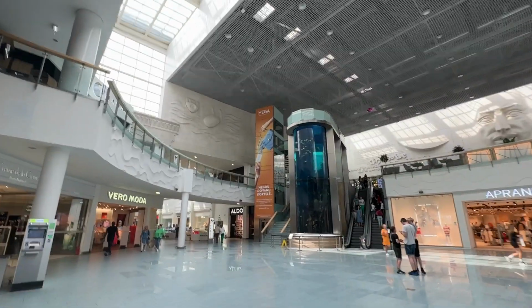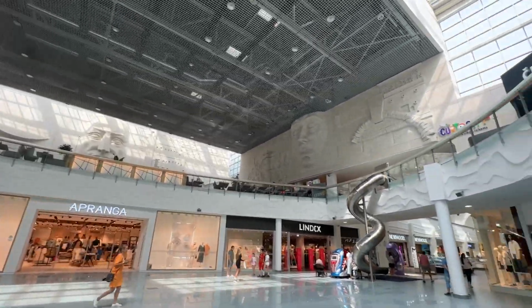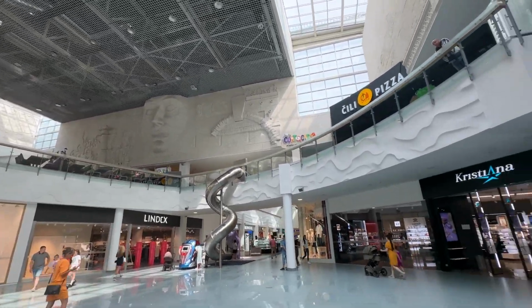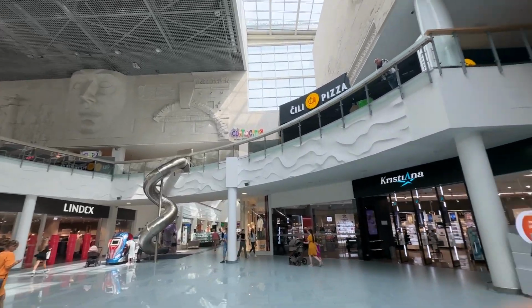The evening was spent at a mega mall called, well, Mega. It's a super big shopping center about 7 kilometers from the city center. We had a light snack there before heading over to a friend's place.